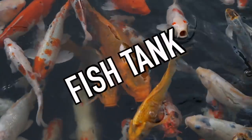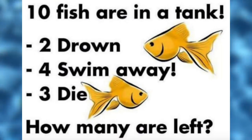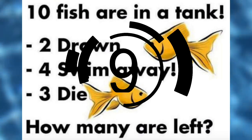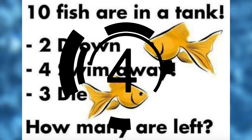Next up is Fish Tank. This one riddle seems so simple, but really it's pretty tricky. So, riddle me this. 10 fish are in a tank, 2 drown, 4 swim away, and 3 pass away. I'll give you guys only a little while to think about this because it's not too hard, but you can always pause it if you want to give it a longer think.